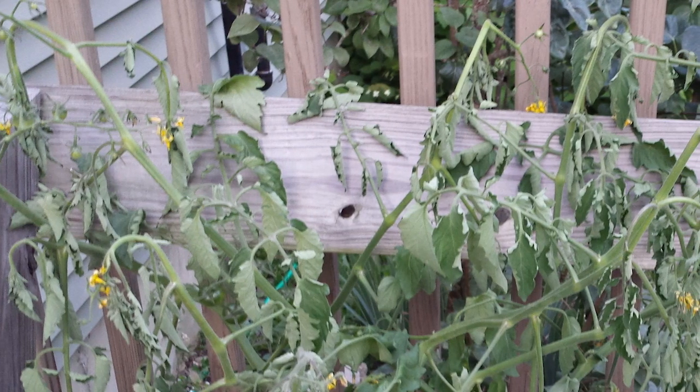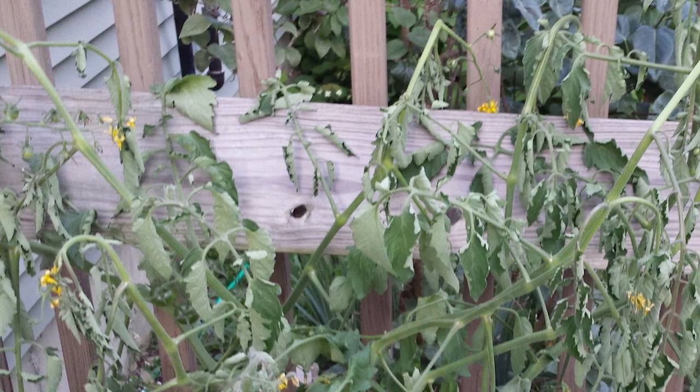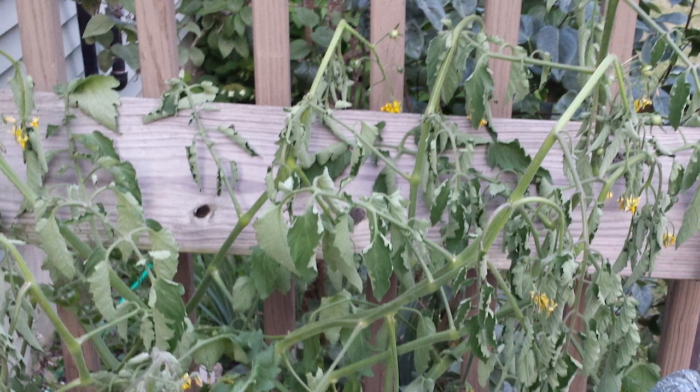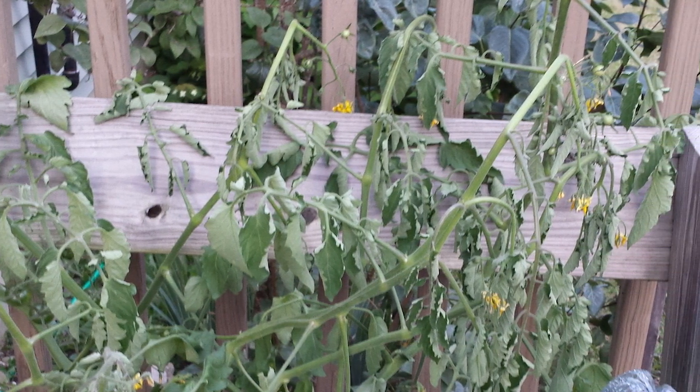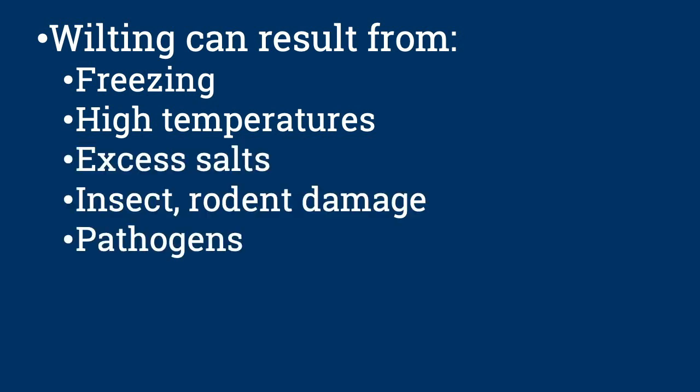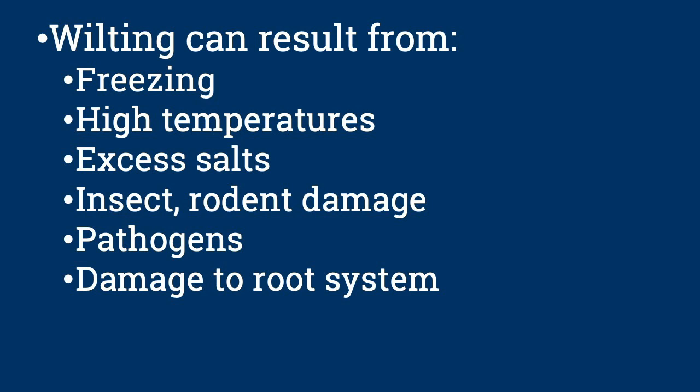Plants need water to photosynthesize. And if you let them dry out to the point of wilting, this means they aren't photosynthesizing and aren't growing to their full potential. Drought stress not only interferes with the plant's growth, it can also make them more susceptible to disease and insects. Plus, let a plant wilt too far and it may never recover. Lastly, that wilting you're seeing may actually be caused by other factors besides water, like freezing or high temperatures, excess salt, insect or rodent damage, pathogens, or other damage to the root system.